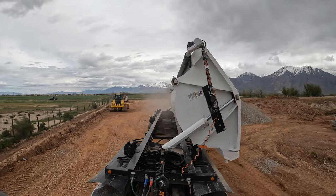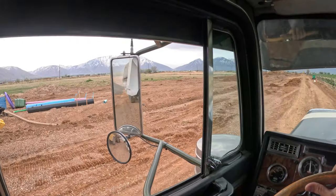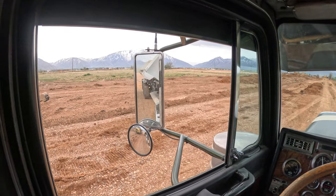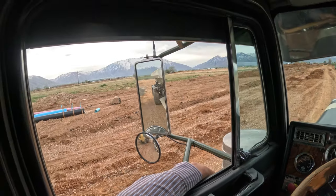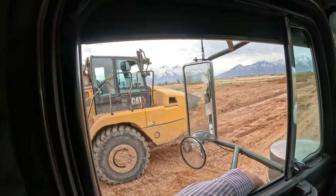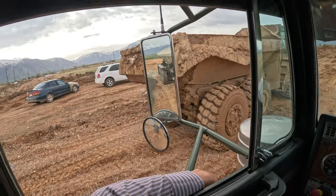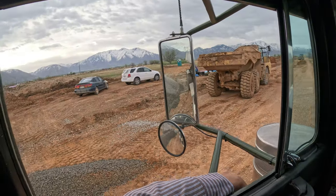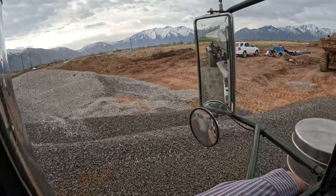Like that. Yeah, that power divider needs some attention. Now there's nowhere to turn around up here, so I'm just gonna have to back out of this and flip around. There's our pile.